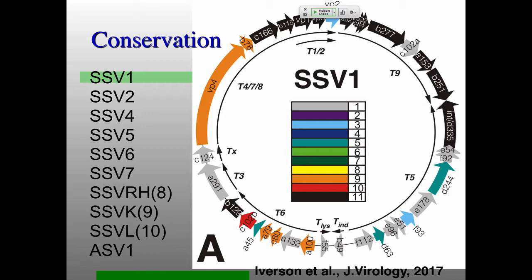And that's just shown here. This is a paper from my lab from last year. This is a comparison of 11 different SSVs from all over the world. If this particular gene is present in 11 of these genomes, so all of them, it's labeled in black. If it's present in only one, and in this case, SSV1 from Japan, it's labeled in gray. And hopefully you can see there's a big area of black up here and an area down here where it's gray or a lot less so in a number of cases.